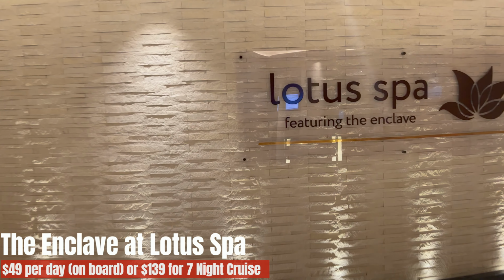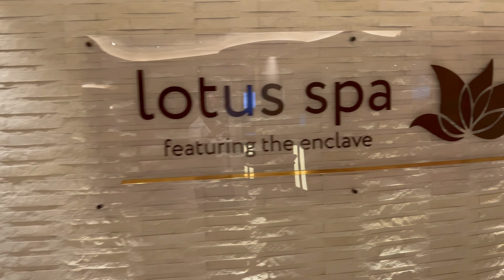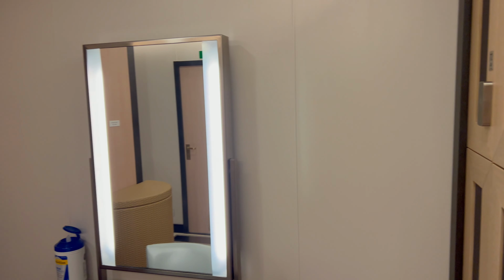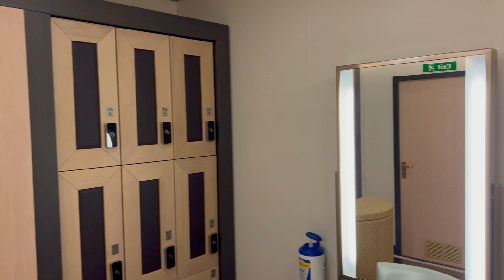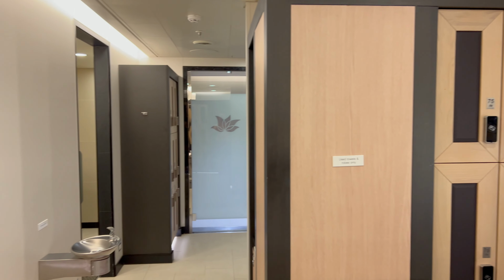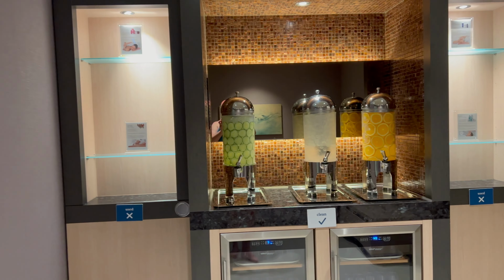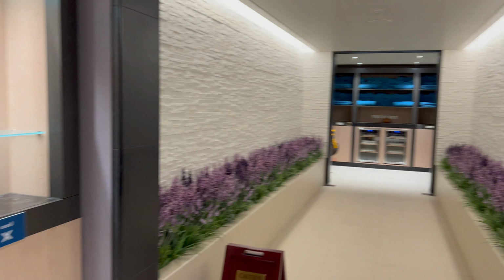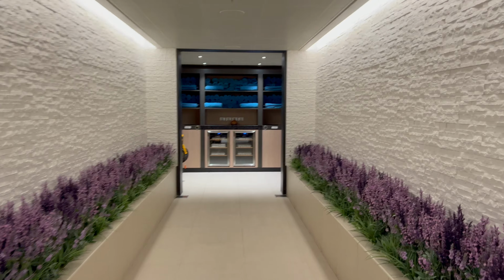Next up, the Enclave at Lotus Spa. You get into this via the spa main entrance, which is right next to guest services, and it's $49 a day per person if you book it on board. But it is cheaper if you book it beforehand, and it can be up to about a third cheaper via the website. So when you come in, you go into the change rooms, which you just saw.